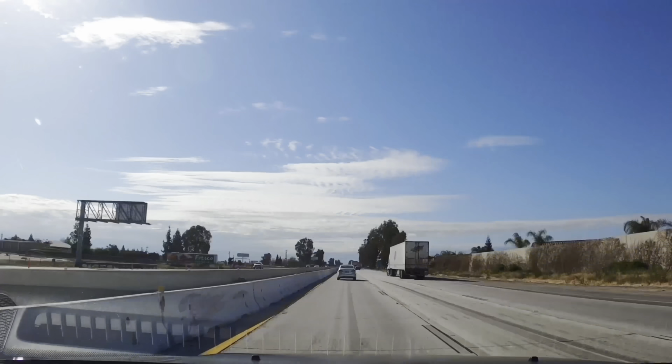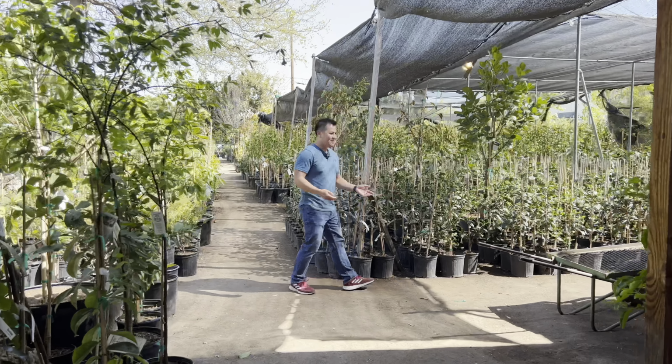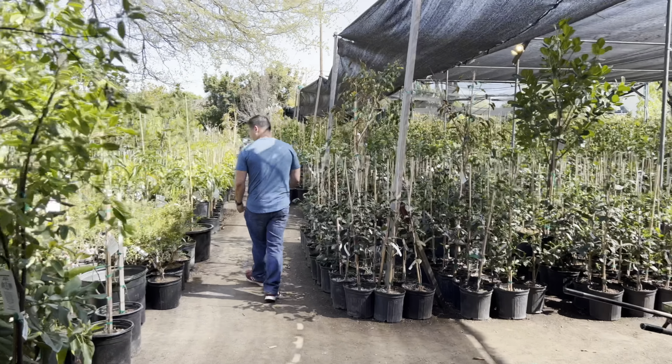Yeah, as you can see, all these are in the full sun, so that's why they're in larger containers. These are more mature, more established. So going in here. So this is what I mean. The selection is insane.